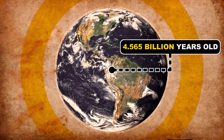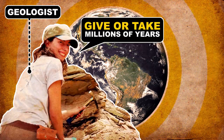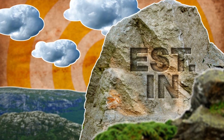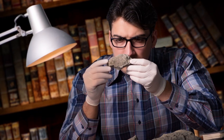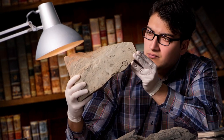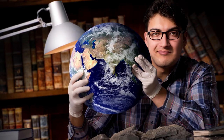The Earth is 4.565 billion years old, give or take a couple million years or so. How do scientists know that? There's no established plaque stuck on a cliff somewhere. No, geologists got there thanks to a handful of radioactive elements. With radiometric dating, scientists can put an age on dinosaurs and, yes, even good old Mother Earth.